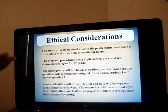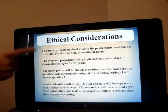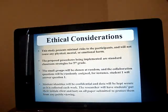When we're talking about our subjects, we want to make sure we're considering ethical considerations. This study presents minimal risks to the participants and will not cause any physical, mental, or emotional harm. The proposed procedures being implemented are standard strategies for 5th grade. The small groups will be chosen at random and the collaboration questions will be randomly assigned. For instance, student 1 will answer question 1.